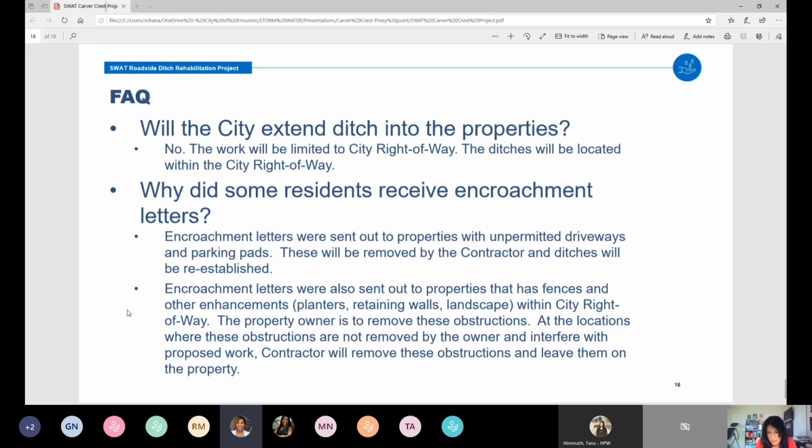Joanna, excuse me, can you repeat that section regarding the right-of-way and why did residents receive encroachment letters? So when we are reestablishing the ditches, we need to be sure that there are no obstructions or any type of structures that are going to be limiting the capacity of the ditch. Again, only within the city of Houston right-of-way.